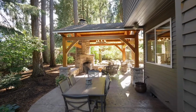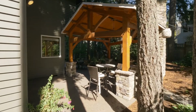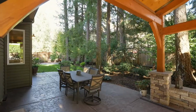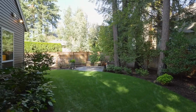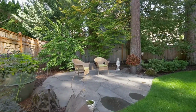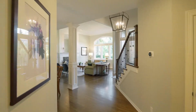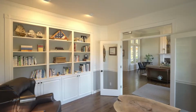Gather with friends and family under the 14 by 14 foot timber frame patio cover with a wood-burning fireplace. Or enjoy your favorite beverage on the stone-lined sun patio. Double doors open to the main level office with built-ins.